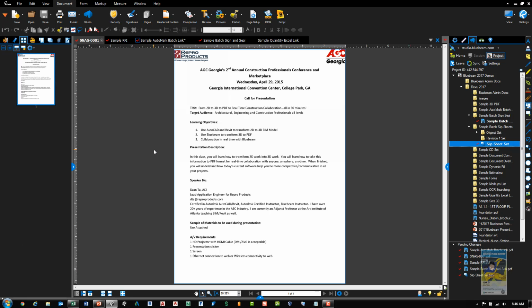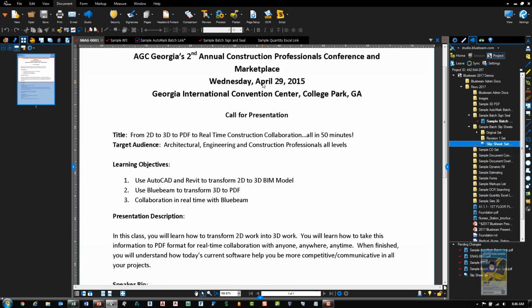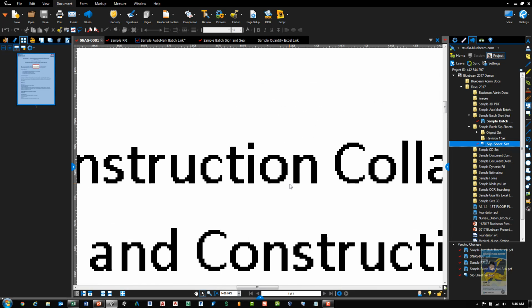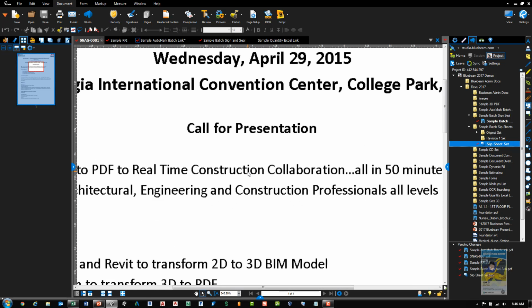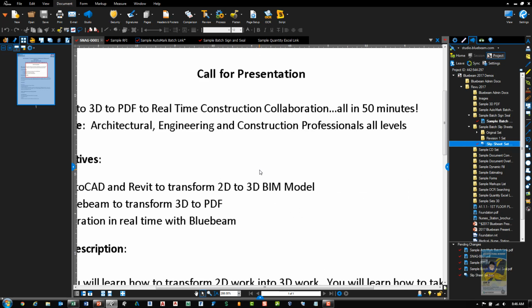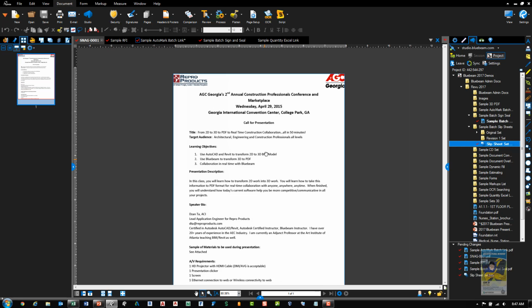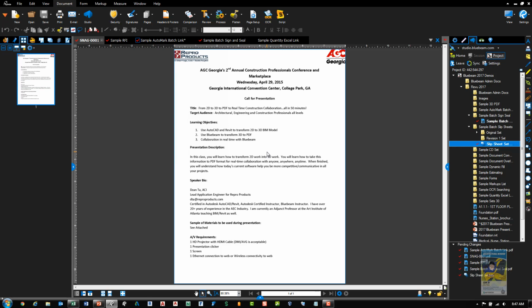So here I am in Bluebeam Revu 2017, and the first file that I have open is a scanned image of a PDF of a Word document. And the reason I say it's scanned is if I look at it very carefully, it's actually pixelated and it's not actual font information coming from a vector-based file. And because of this, you cannot do a typical search of any text. However, since we do have the Bluebeam Revu Extreme version, we can go through the process of using optical character recognition.